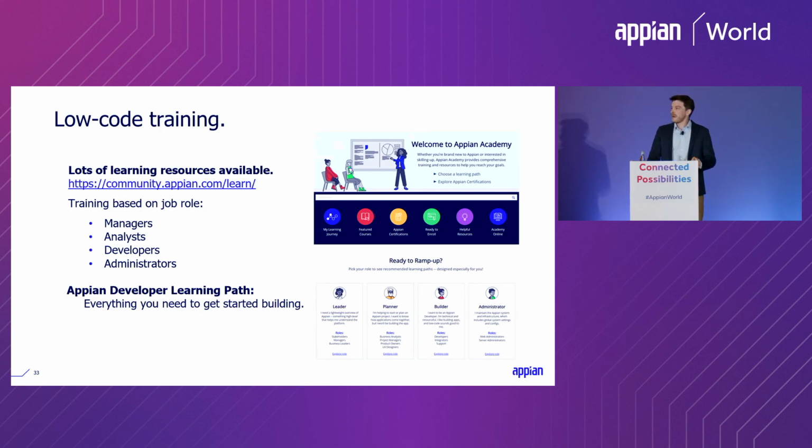We also have Appian Community Edition, which is a free instance of the Appian low-code platform that you can use to get started practicing your skills today. Specifically, the Appian Developer Learning Path on Appian Academy will walk you from absolute beginner to building your first app in under 2 weeks with hands-on practical exercises.